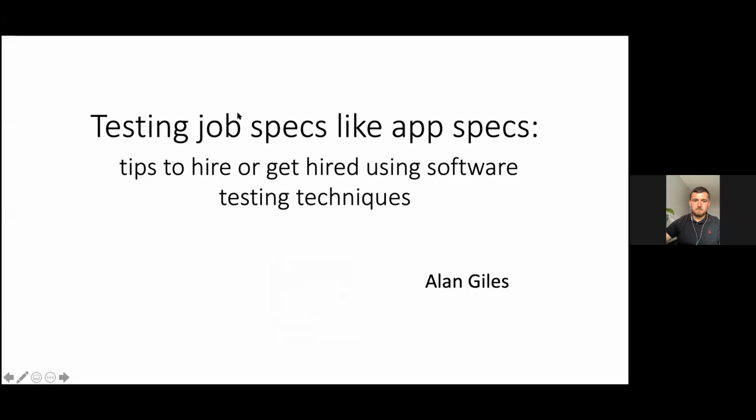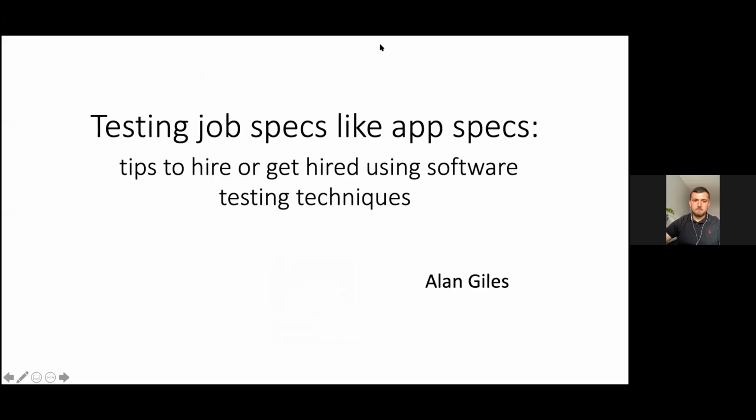Okay, thanks. So, hi everybody. This is the little talk I've prepared about testing job specs like app specs. The idea being that actually they're not at all that different, and if you know how to do one, then you pretty much know how to do the other. So we're going to go through some tips and some observations I've made on how to hire or to get hired using software testing techniques.